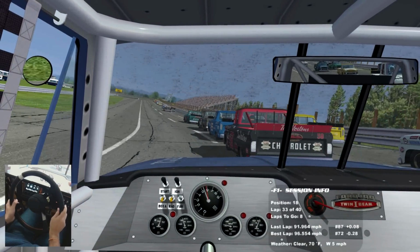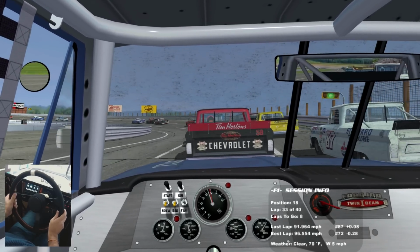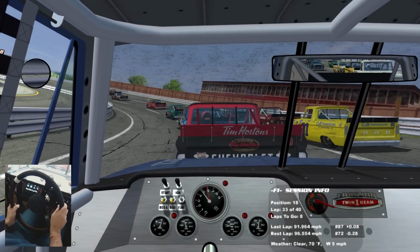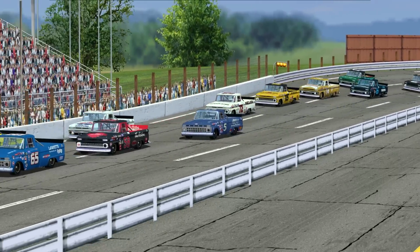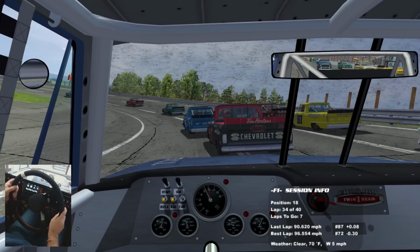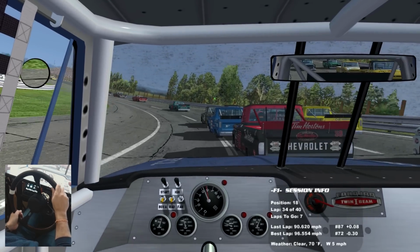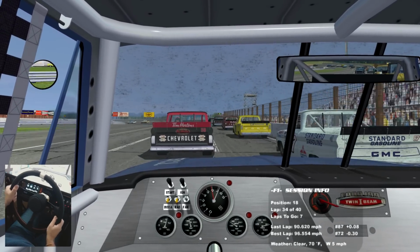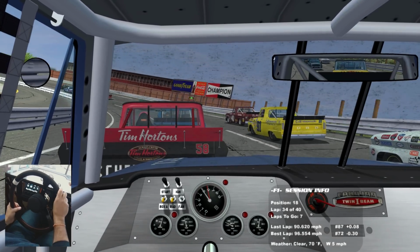Got a big stack up here. There's just nowhere to go. You really can only stay in those top 2 lanes and make any kind of effective move. So we'll ride the tailgate. All right, come to the line. Just 7 laps to go. Slide it a little bit. A little love tap.